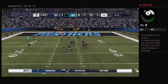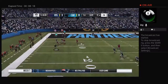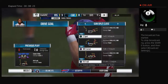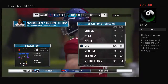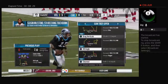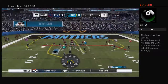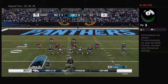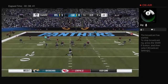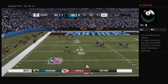Now Newton on 1st down. Steps away to his left. And time finally runs out. He can't get rid of the football, and he's taken down. Connor Barwin in there to drop him for a loss on the play. To throw on 2nd down is Newton. Forced out to his left.